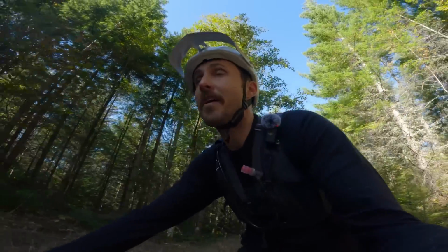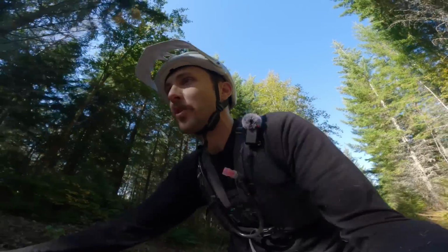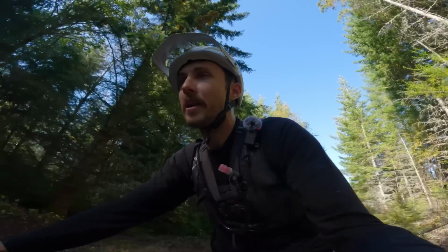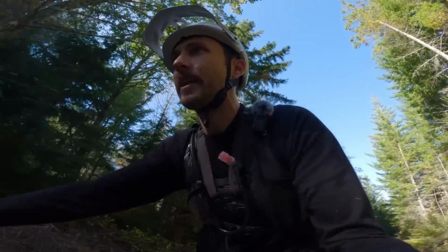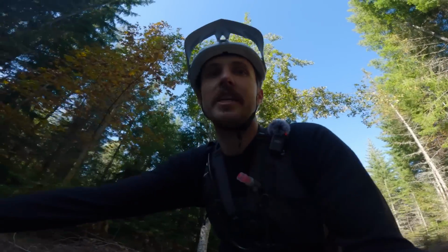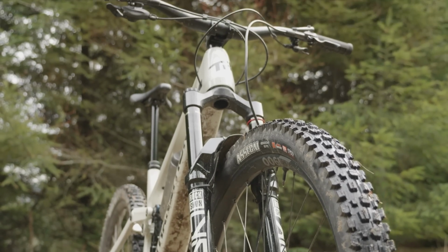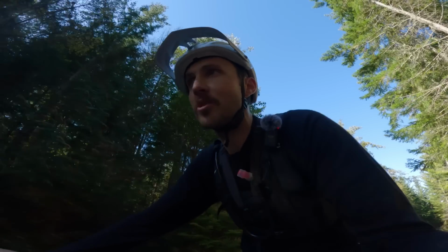It did get about 5 millimeters longer in the reach, so this size large that we have went from a 475 reach to a 480 reach, spot on where I feel comfortable on the bike at 6 foot. The wheelbase went about 10 millimeters longer, so not a drastic change on that front. The head tube is sitting at 64 degrees. I think that's the perfect angle for doing everything. It's not too slack, it's not too steep. You can ride everything and feel comfortable on it.